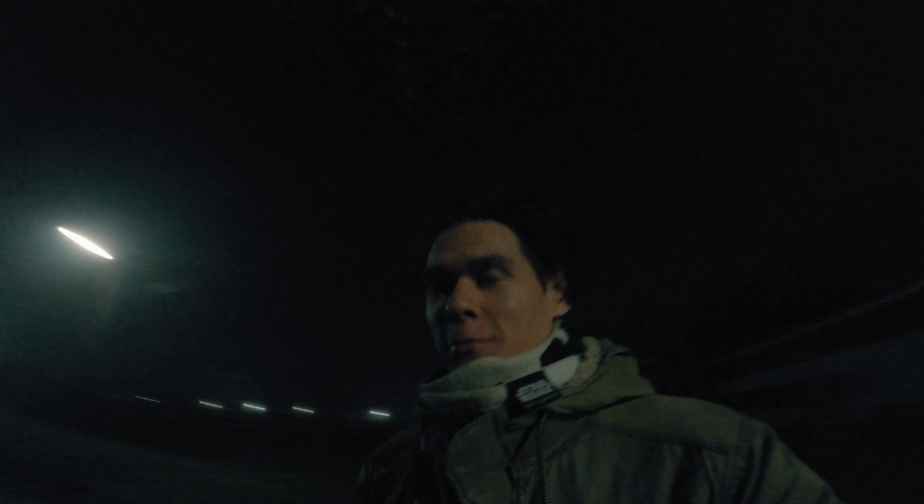Alright, it's time for the first self-portrait already. I've found this beautiful, I don't know, alley just with these nice long lights on the top. I think this could look quite cool, so I've just set up a shot and we'll run into the shot as usual.